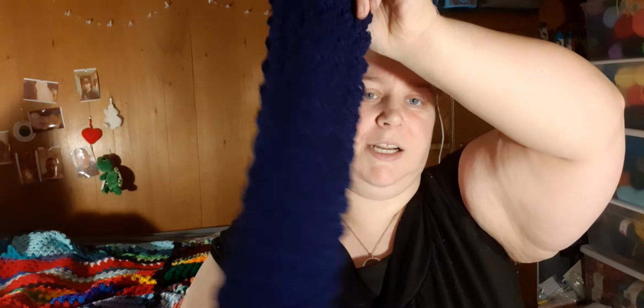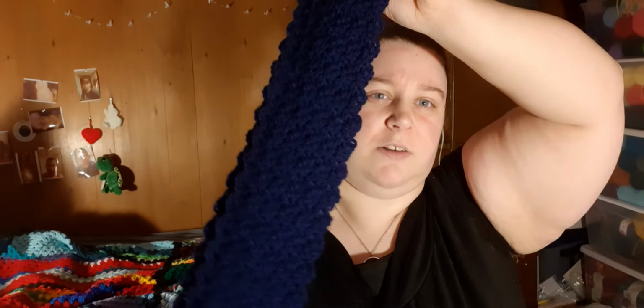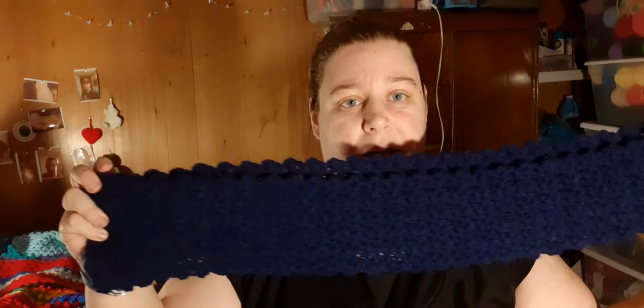So I finished this. This is just in some random blue yarn that I had. I know it's Red Heart, but I don't know the color. It might be soft navy. But I had a partial skein and it made a whole entire scarf, so I was pretty happy with that.